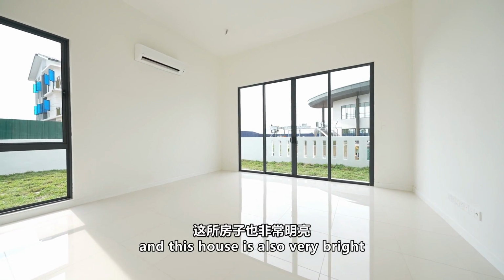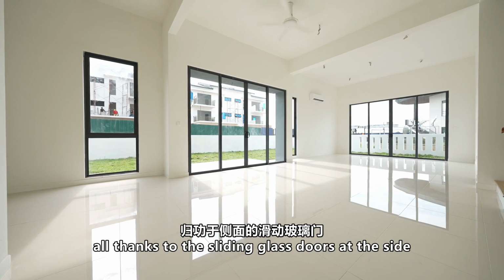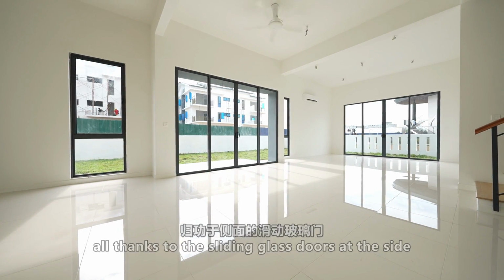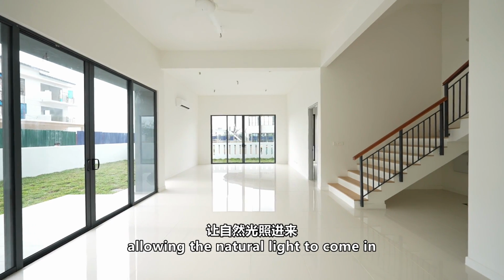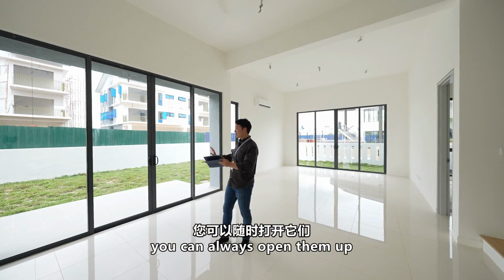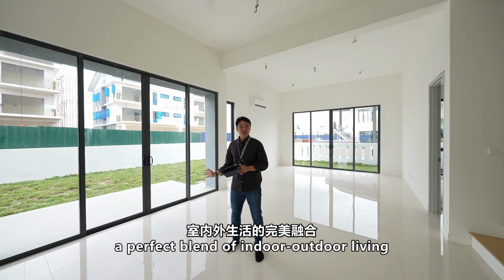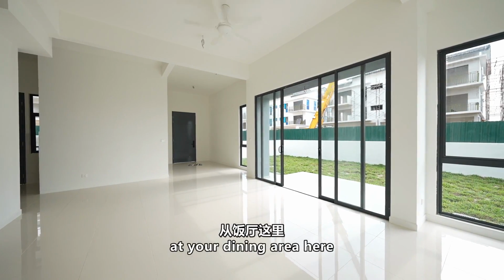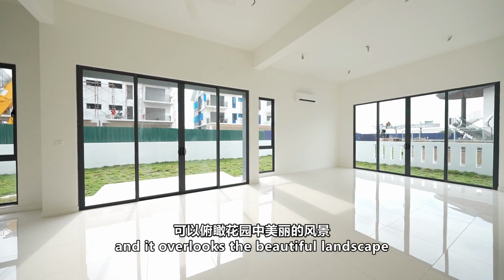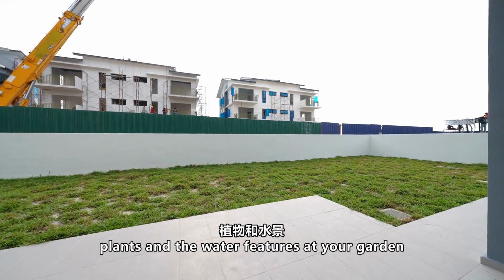And you notice that this house is also very bright, all thanks to the sliding glass door at the side and at the back of the house, allowing the natural light to come in. You can always open them up to really enjoy a perfect blend of indoor-outdoor living. Just imagine you are having a delicious meal at the dining area here, and it overlooks the beautiful landscape, plants, and the water feature at your garden.